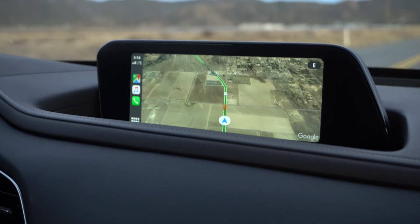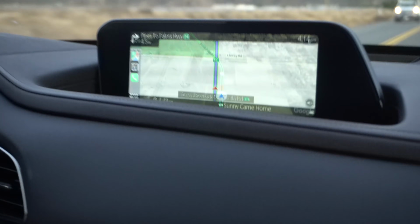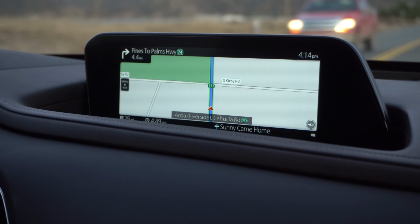It's kind of cool, but you want the widescreen. Totally, I do. And what's very cool about this system is if you hold the home button, you toggle between your Apple CarPlay, Android Auto, or your home screen for the Mazda menu. And what's not cool about this is satellite radio, and tell me why.